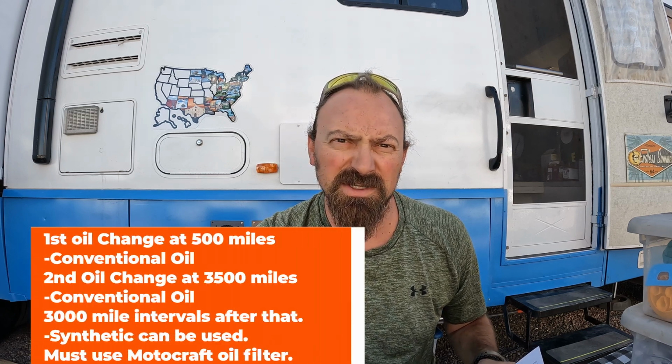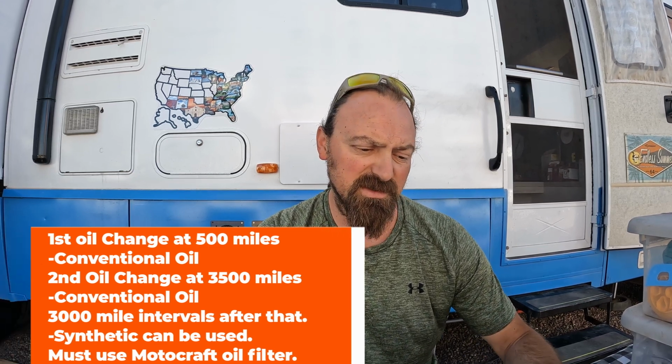They gave me this whole packet of instructions and our warranty information for this engine. So we have a 500-mile break-in, and then I have to change the oil at 500 miles, and we have to do 2 oil changes with conventional oil before switching to synthetic. Then every 3,000 miles after that, and you have to use a Motorcraft oil filter in order to keep the warranty from the engine company, the engine builders.